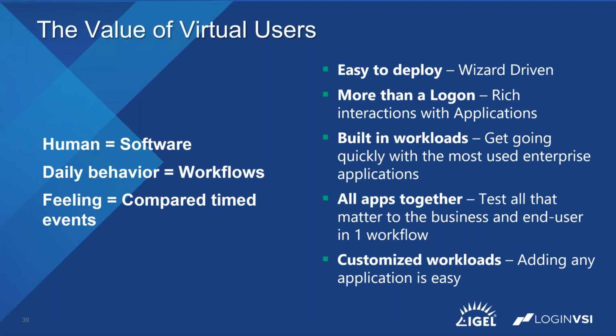And all of the most popular productivity apps. And the other thing is, we're not just testing one application and then going away, right? We're testing all of the applications that are important in that workspace as they exist in that workspace. And then lastly, if you're an enterprise that needs a custom application, a line of business application that's specific to you, we do have the opportunity to quite easily build customized workloads to include your business critical applications in those workflows. So you basically get the best of both worlds. Rich desktop interaction as well as application interaction, all timed and reported.